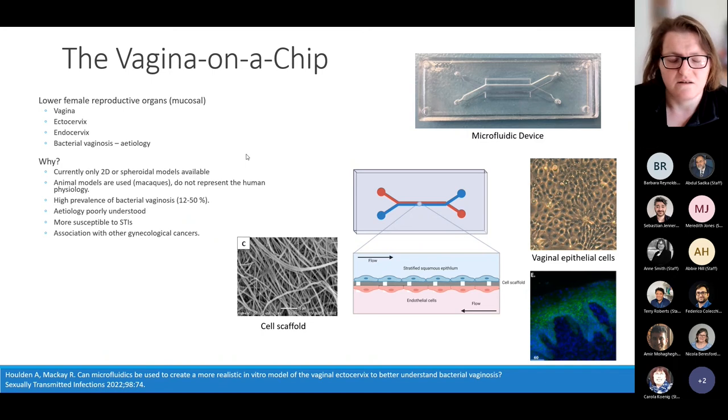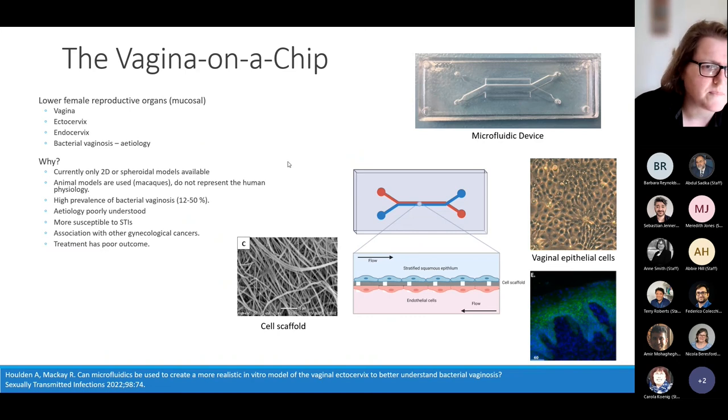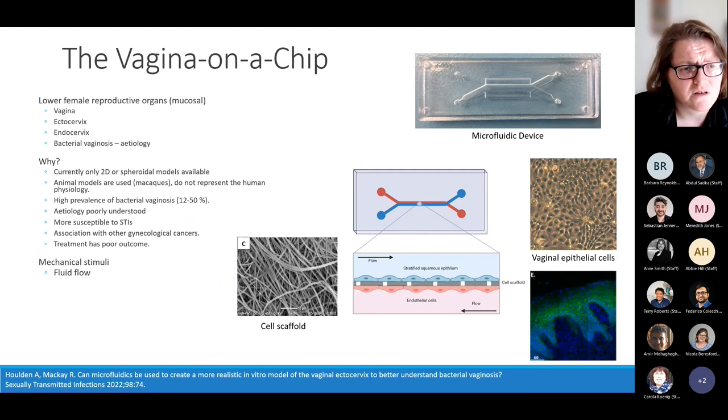So you can get cancers actually within the vulva and vagina, but there are also associations now to things like ovarian cancer. So understanding what your microbiome is like and whether there's any association with your vaginal microbiome and ovarian cancer is something that we're going to be looking at. And treatment for bacterial vaginosis has a really poor outcome. They use metronidazole, which is an antibiotic, but it only tends to work in about 50% of cases, and then you get a recurrence.